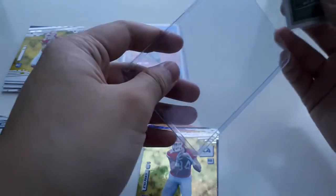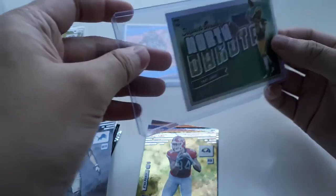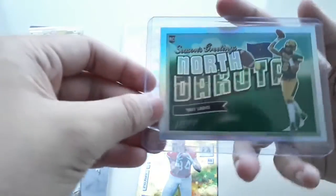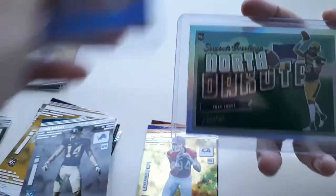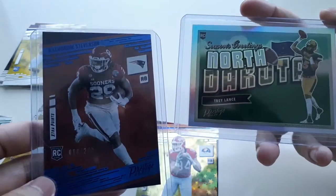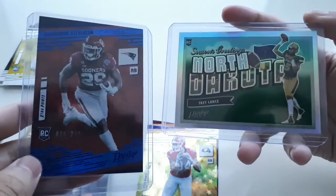So overall, not too bad. Got some rookie parallels. Only huge, I guess, bigger QB name would be this Trey Lance insert. Pretty sweet. So we got one Trey Lance from one hanger box. And then we got this numbered blue Stevenson out of 249 in the other hanger box. So two pretty cool cards.